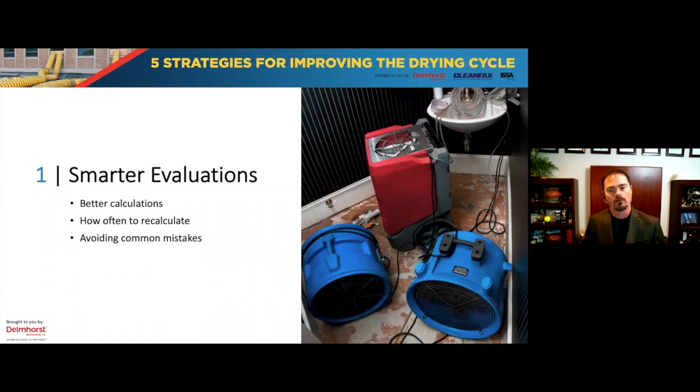So I'll start with the first one. In terms of the first one, as an industry, we've often said, never let the relative humidity exceed 60%, right? It's an interesting number and a gross oversimplification of preventing secondary damage for lots of different reasons.